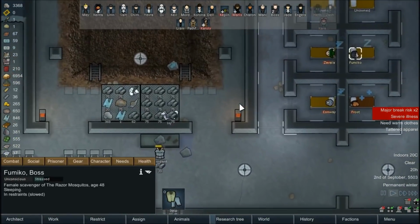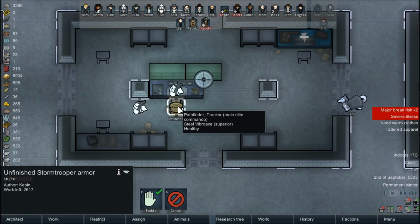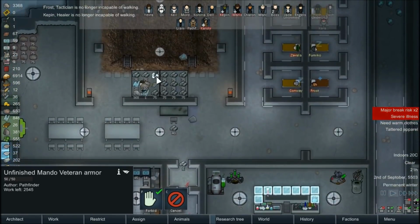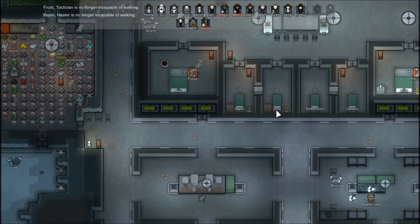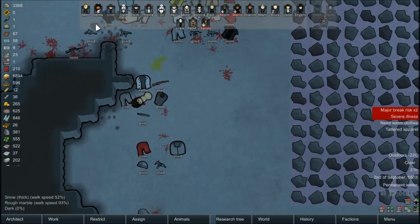Okay. Wait, seriously? Okay, one of them got moved over there. Oh wait, there's 4 active ones now. So he started a Mando armor and a veteran Mando armor, which I told him to do. This one, that is. I told him to start that, but apparently he took it upon himself to start this one as well. And this was the one that Kepin started. So we're going to end up with 2 Mando veteran armors, I guess. I don't know what we'll do with them. We'll figure something out, though. Maybe we'll give Pathfinder some Mando veteran armor so that he's a little bit more akin to Heth.